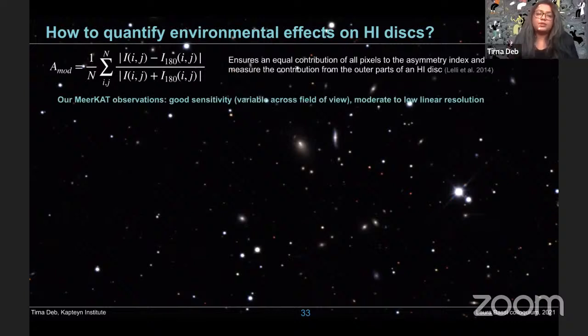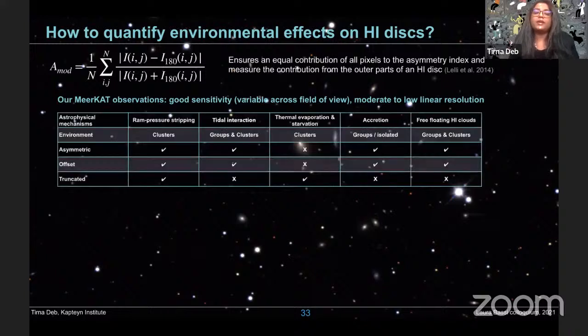And we have to remind ourselves that in our MeerKAT observations, we have good sensitivity, though it is variable across the field of view because of the primary beam attenuation. And we have moderate to low linear resolution. So depending on that, though we cannot undoubtedly identify some environmental mechanisms corresponding to particular H1 morphologies, broadly we can classify what physical mechanism is causing the particular H1 features, if we have the information of the environments of those galaxies, if we have the H1 asymmetries, if we have the information about the offset of the H1 center from the optical center, or if we have the information on the truncation of the H1 disks.